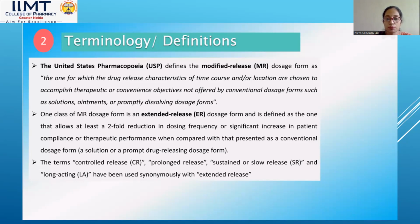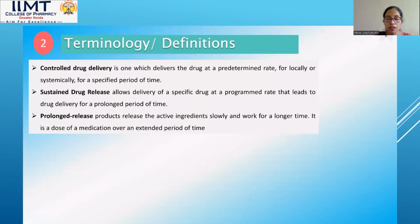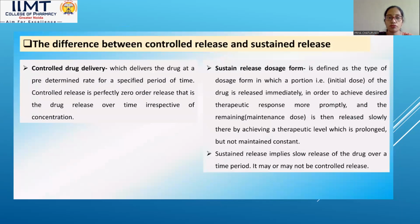The terms controlled release, prolonged release, sustained release and long-lasting release have been used as synonyms with extended release. Controlled drug delivery system is one which delivers the drug at a predetermined rate, locally or systemically, for a specified period of time. And sustained drug release allows delivery of a specific drug at a programmed rate that leads to drug delivery for a prolonged period of time. Prolonged release products release the active ingredients slowly and work for a longer time. It is a dose of medication over an extended period of time.